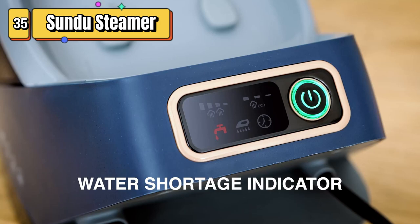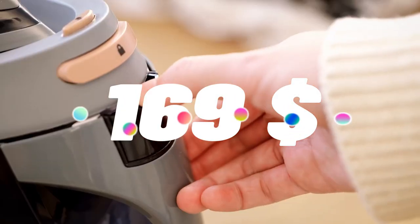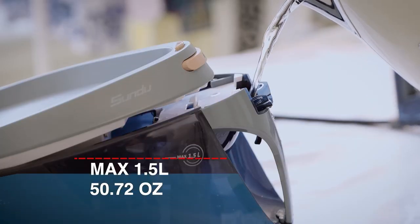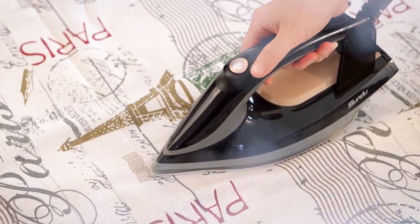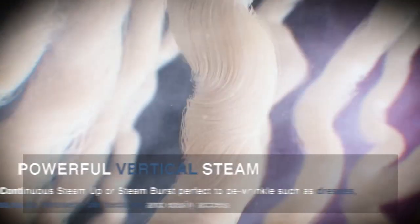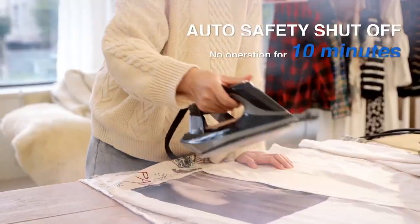Top 35 is a powerful steam iron with a ceramic sole plate. It features a 1.5 liters removable water tank for longer ironing sessions, an iron lock for easy carrying, and an auto shut-off function for safety. The self-cleaning feature helps maintain the iron's performance. It is designed for convenient and efficient ironing at home.